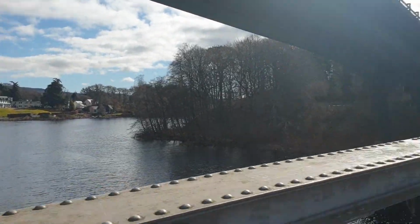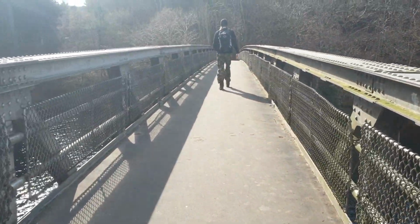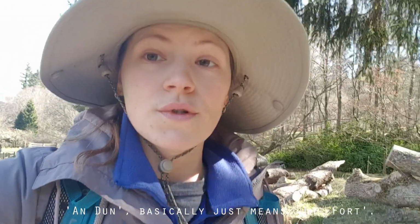This is Loch Faskally, or Fashally, whichever. And we're crossing over to the other side because today more adventure awaits us and we're looking for hillforts. So we have made it as far as the forest path and now we're gonna go and look for a hillfort. It's called Dundon and apparently it's the northernmost hillfort in Perthshire. So it's gonna be interesting.